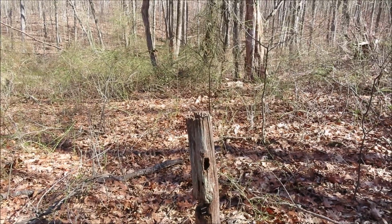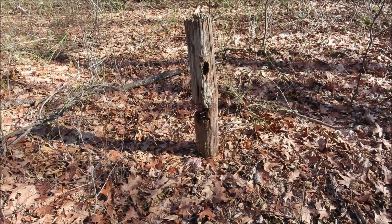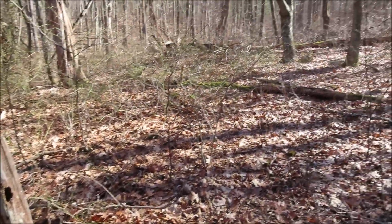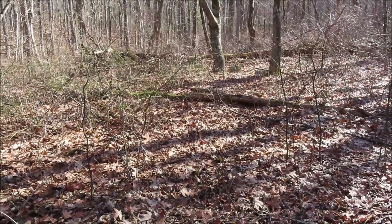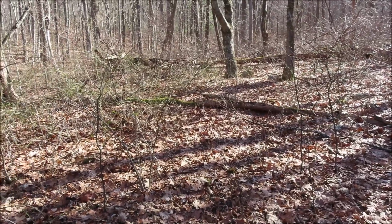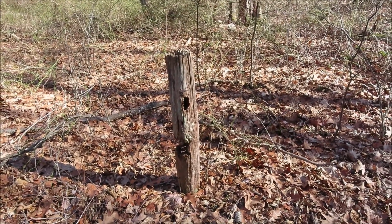Looks to me like it was cut off at the top, and down there some nails still in it. Looks like there was a board that went across it near the bottom. And the homestead location's a little higher up still, up this way, about 100, let me look at my GPS, about 120 feet. So it could be anywhere at this point. And the fact that there's a fence post here tells us that we're basically there. So I'll look around, see what else I can find.